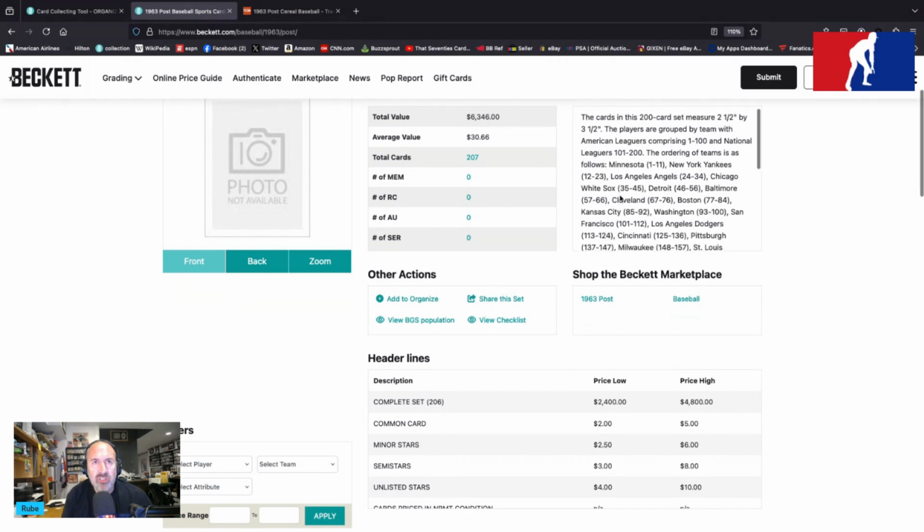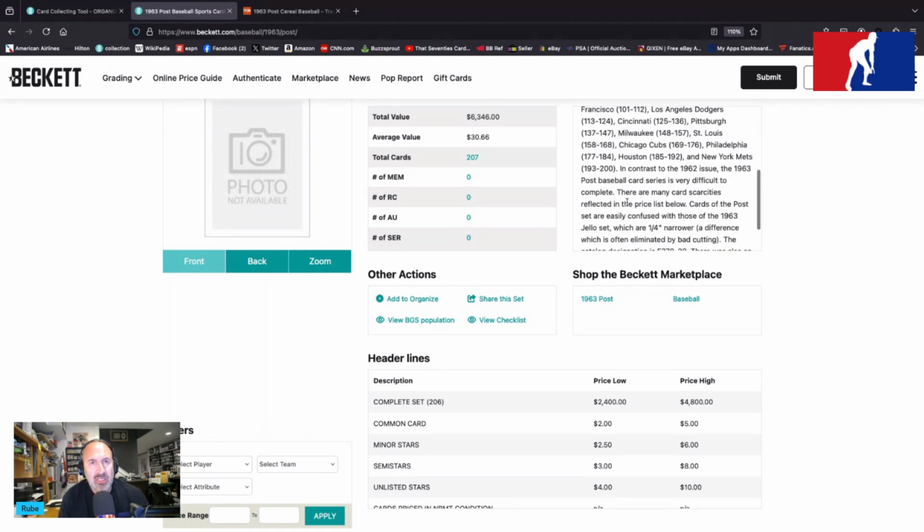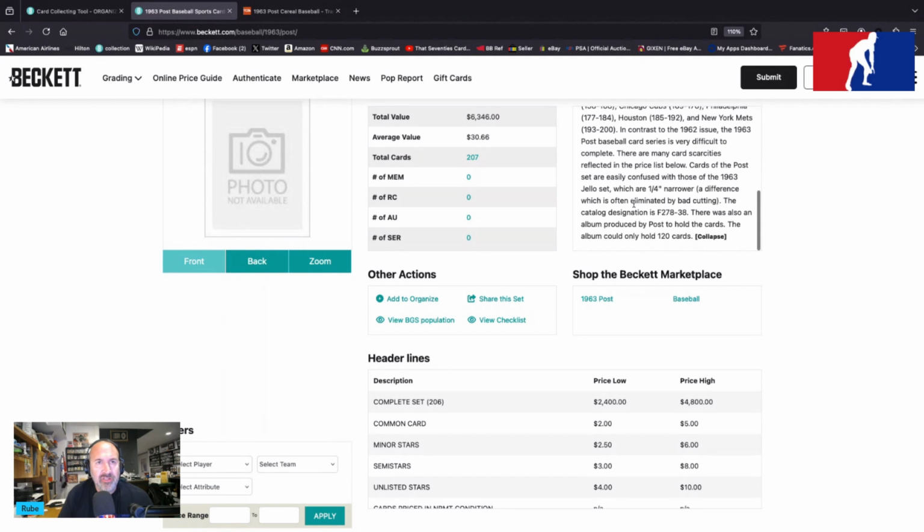The cards in this 200 card set measure 2.5 by 3.5. The players are grouped by team, American Leaguers comprising 1 through 100, and National Leaguers 101 through 200. Won't bore you with some of that, but it says in contrast to the 1962 issue, the 63 Post Baseball card series is very difficult to complete. There are many scarcities reflected in the prices below. Cards of the Post set are easily confused with those of the 1963 Jello set, which are a quarter-inch narrower, a difference which is often eliminated by bad cutting.